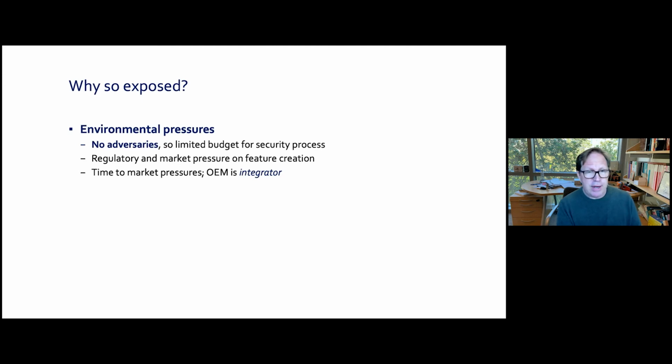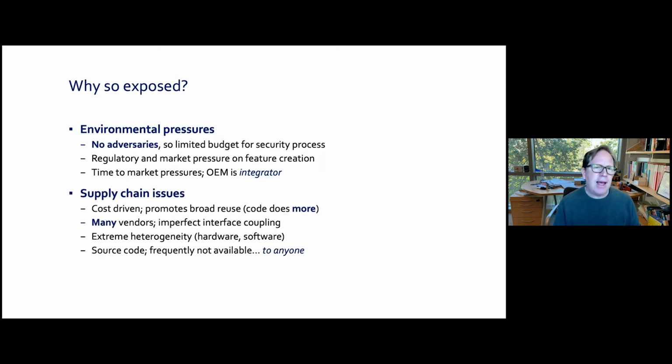The other issue here, and this is not true of all markets, but they have very tough time to market pressure, and the OEM is not the manufacturer really, but is the integrator. So Toyota, GM, Ford, whoever, with the possible exception of Tesla, they are really assembling components to make the vehicle. They aren't making all those components. And this has a number of knock-on issues.